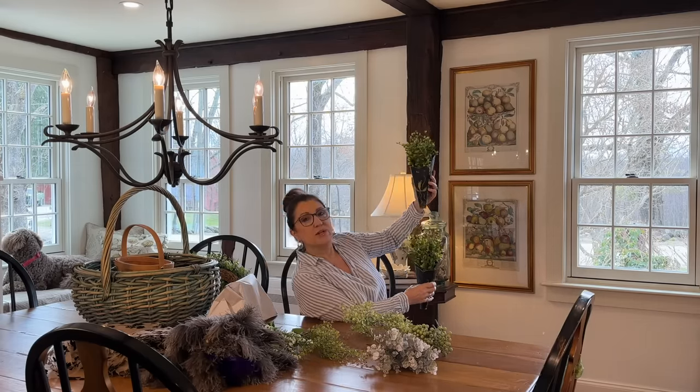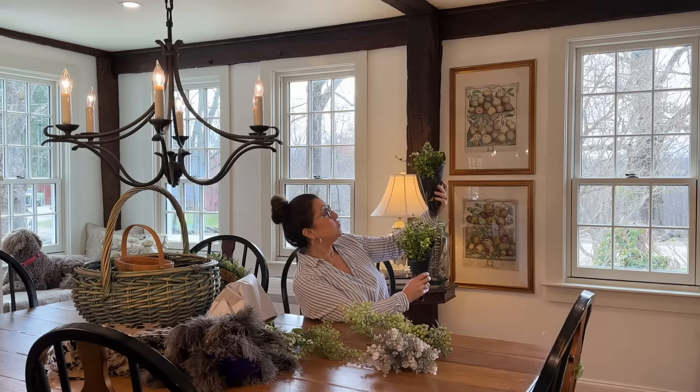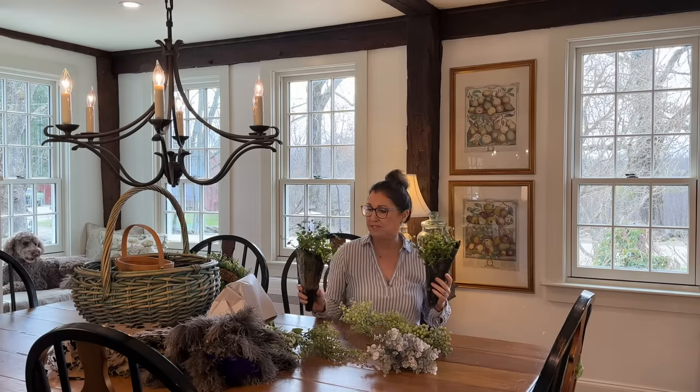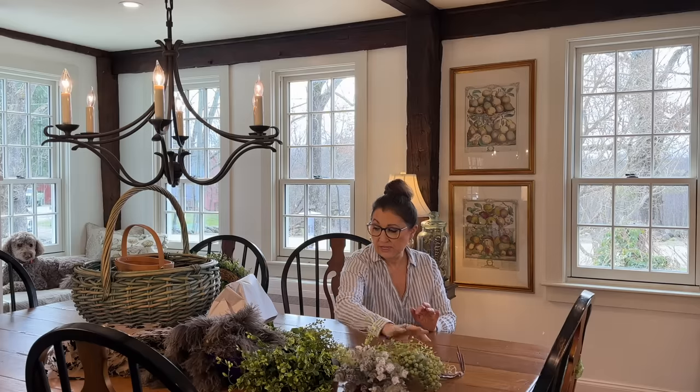I envisioned it between the two windows in the front of the house, but I think these are gonna be too wide actually for there. I'll find a space. That won't be a problem. But I really like those. I'm looking at them again for the first time since I grabbed those, and they're very different and unique for me.